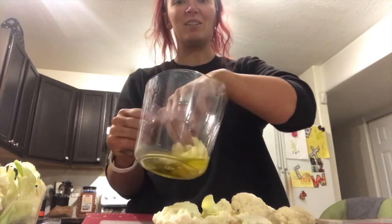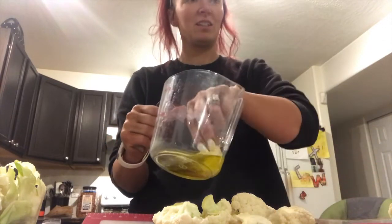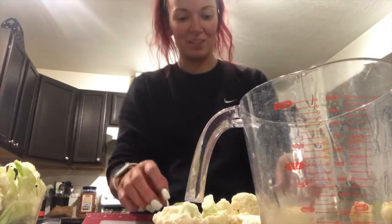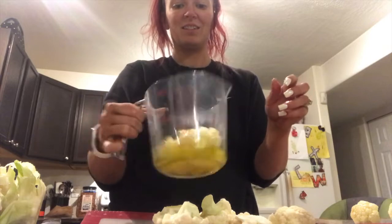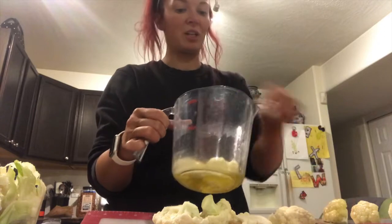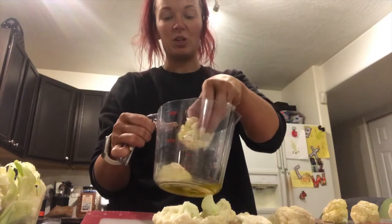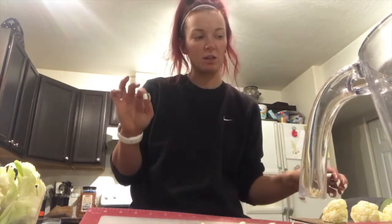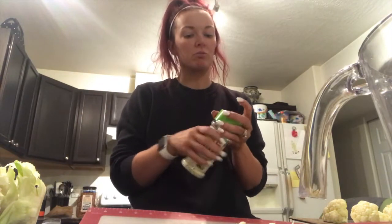And then I just take them out and put them on the baking sheet. Mom life. Alright, then we'll take a couple more. Swish it around. There we go, and this is going to go really good with the beef roast that I have. I like doing it that way because it coats the whole cauliflower, not just a drizzle over the top where you have some without any oil on there. It's much better fully coated.